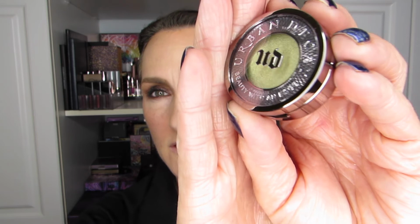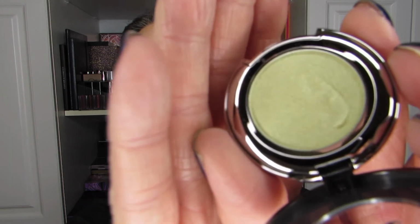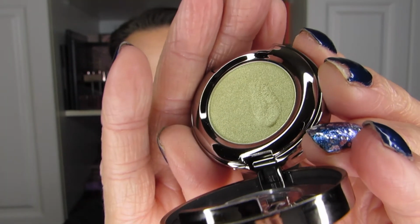And this is what the outside looks like. And I had room in my collection for one last Urban Decay single to fit in my box. I just jammed my finger in it. I do not get to show it to you unused. That's okay. I'm going to use that for my swatch. It happens. Makeup is meant to be used, so I'm not mad at it.